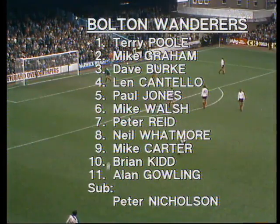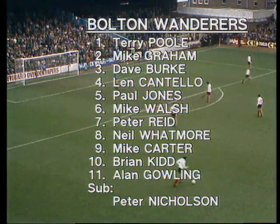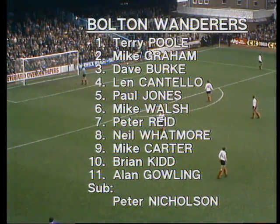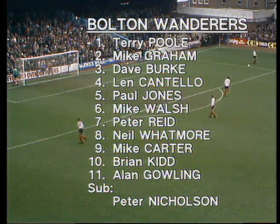Meanwhile, Bolton Wanderers, who also had a win in midweek against Preston, they field an unchanged side, and it's got plenty of experience to it, Brian Kidd and Alan Gowling in particular, and Len Cantello as well, and he passed a test on an ankle injury this morning.